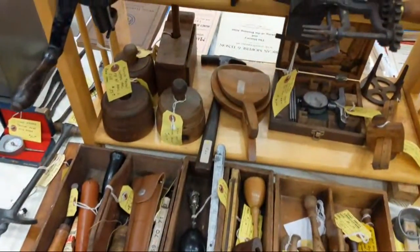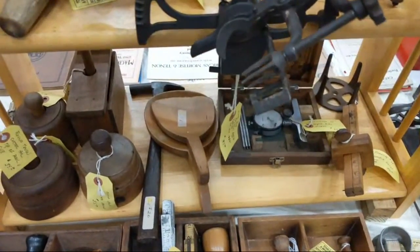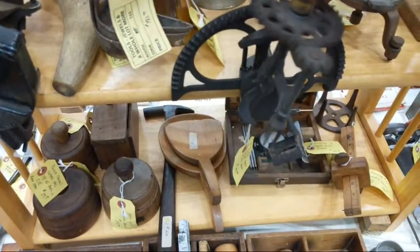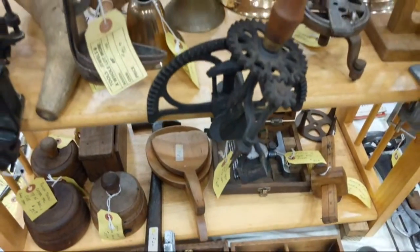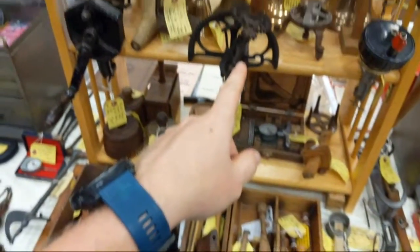Here's an apple slicer. Oh, that's a different one. Oops, sorry. So this one, the apple will rotate and move around, and the blade stays in place. There are lots of different apple slicers as well as pencil sharpeners.